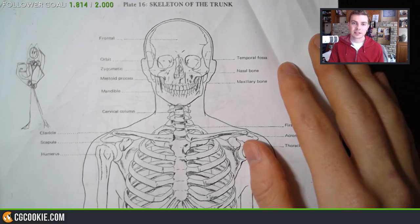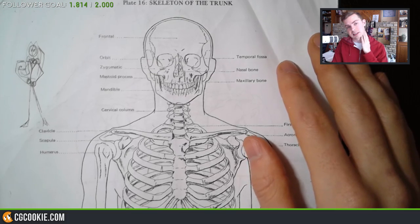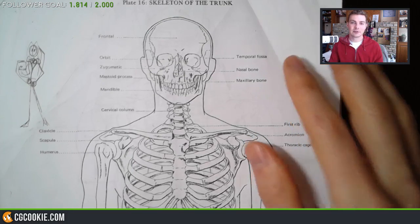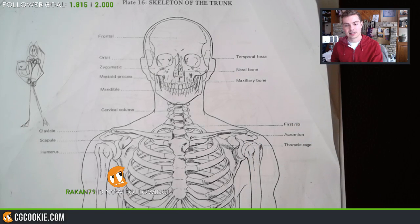But if you really don't understand how the head moves, how the muscles work together, and how the head actually animates, I feel like you're not able to translate that into your own style very well.